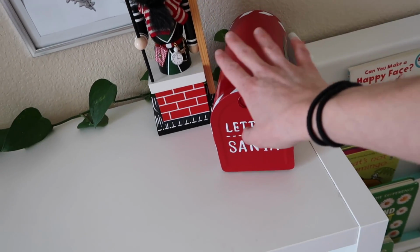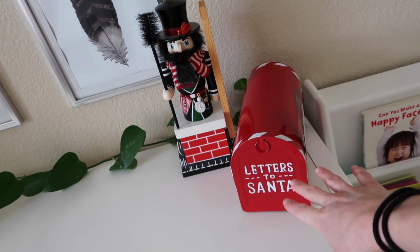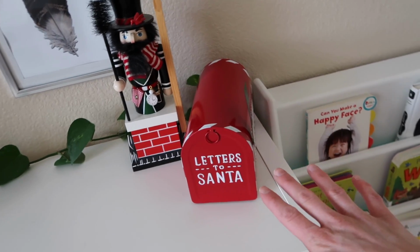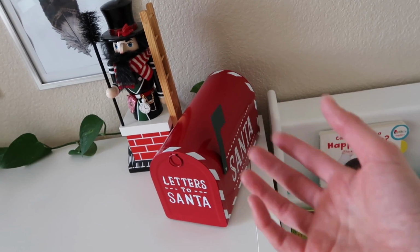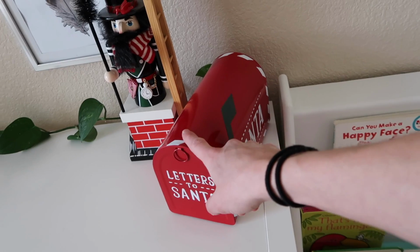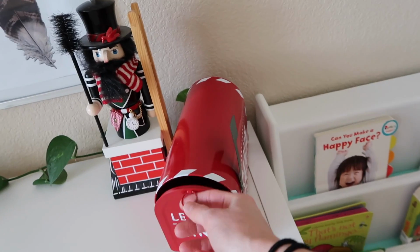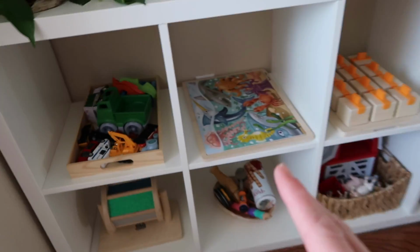I talked about this in my recent Q&A video, but in Montessori, Santa is usually not encouraged because he's a fictional character. It goes along with the whole no fantasy under the age of 6 thing because it's hard for them to distinguish, but in our family, we do include Santa as part of our Christmas holiday, and Kylie really enjoys it, so I picked up this cute little Letters to Santa mailbox at Target for her this year. It is functional, so she enjoys pretending to use it, and that's why I decided to keep it in her playroom. So on to the activity shelves.